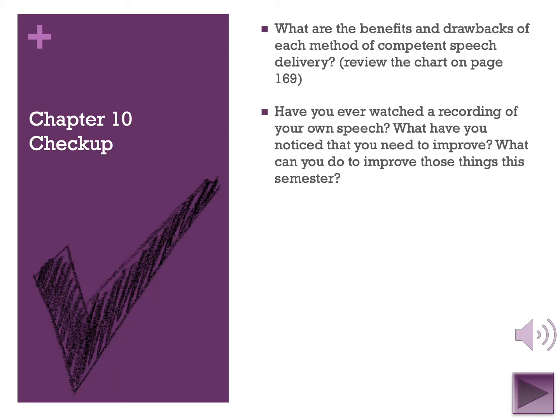All right, let's check up on what you've learned so far. Can you name the methods of competent speech delivery? What are their benefits? What are their drawbacks? What kind will you be using in this class? Have you ever watched a recording of yourself speaking? Consider your known areas of weaknesses and set goals to start working on them one at a time.